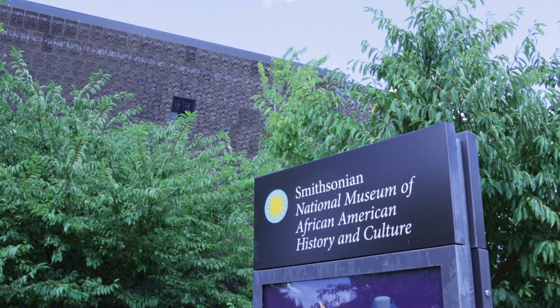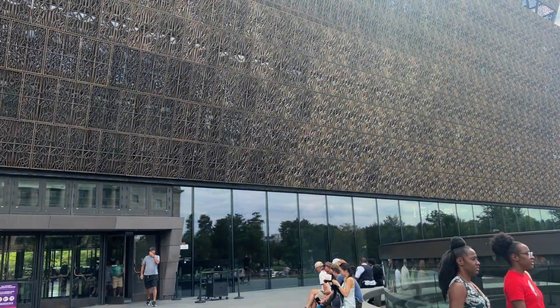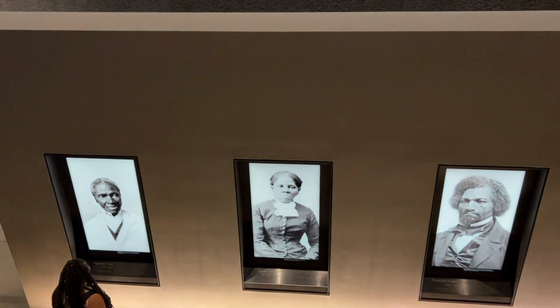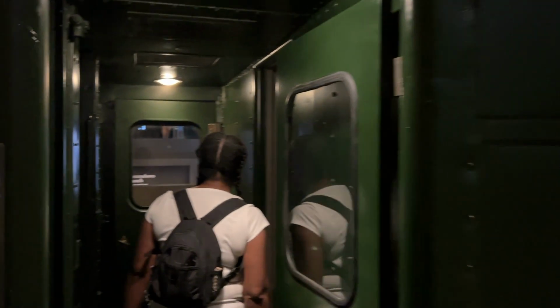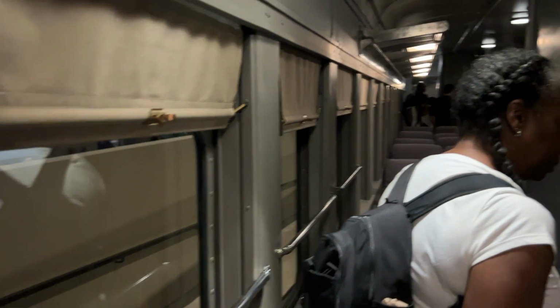So here's a quick look, a very quick look inside the African American History and Culture Museum. I want you guys to go see it for yourself, but I want you to get a little sneak peek of what I got to witness inside. There is so much information in there. It is crazy. You can write a whole report. You can spend a couple of days in there because they have a lot of information.